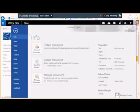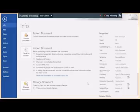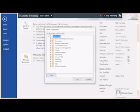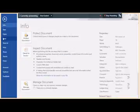If I then want to save this document, because I've created it from my team site, it already knows certain information. It knows that it's to do with SharePoint, that it's in the business productivity practice, and that it's to do with a health check. So I could also assign some more metadata to this. Within the business productivity team, we're going to classify this as an infrastructure document. And then I'm going to save it.